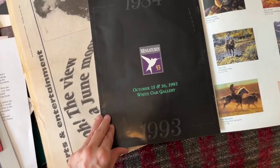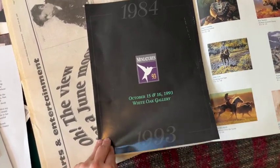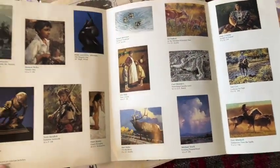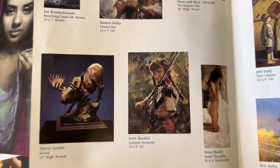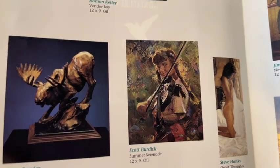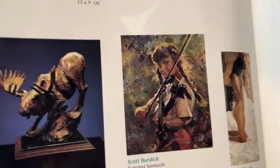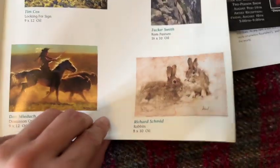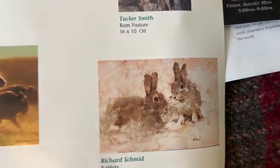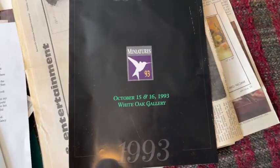(1993) White Oak Gallery in Edina, Minnesota. That was a really good gallery for Scott and me. They would have this miniature show once a year. And there is the painting Scott did. It came out way too dark inside his catalog. But a little girl playing the violin. And I just did a quick glance, and here's Richard's little rabbits, like a monotone oil wash. It's fun to see what's in these things, but gosh, 1993.